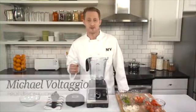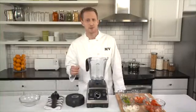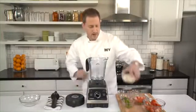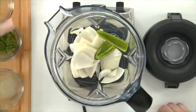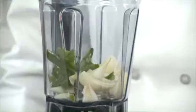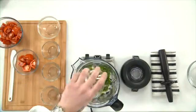Nothing compares to the taste of fresh salsa. And when you use your Vitamix to chop all this great produce, it's a lot faster than doing the work by hand. First, we're going to add a medium onion that's been diced, 1 seeded and split jalapeno pepper, a 1/4 cup of fresh cilantro leaves, the juice from half a fresh lemon or lime, half a teaspoon of salt.